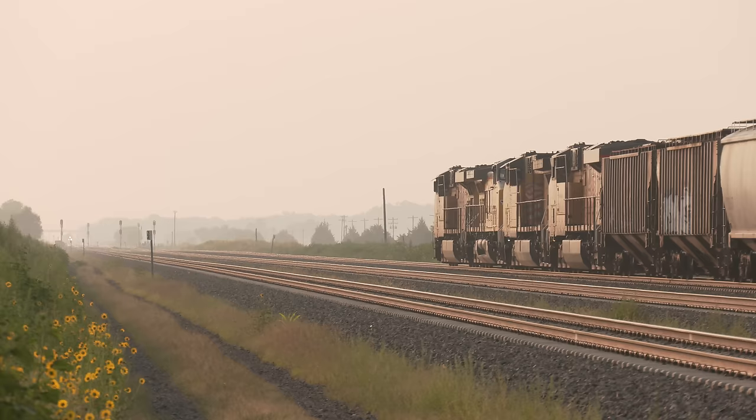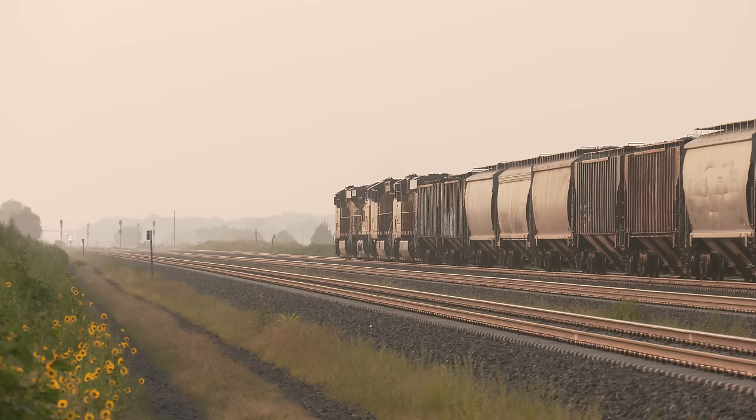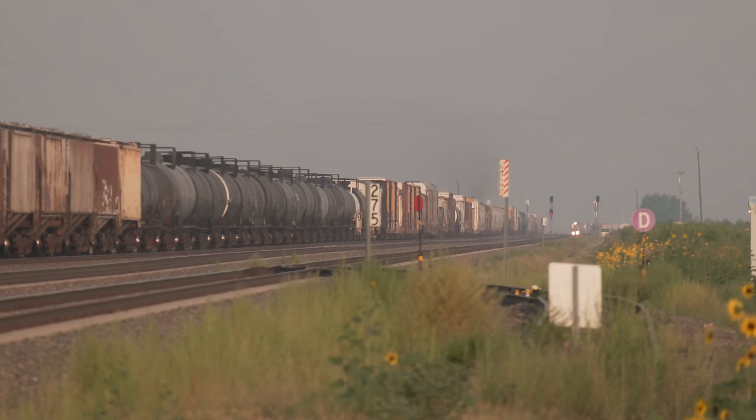In the distance, the headlights of a westbound are visible. The train is stopping short of East Keith due to track work on Main 2. Main 1 is occupied this morning by several westbound empty coal trains, so essentially this is a single-track railroad at Keith.